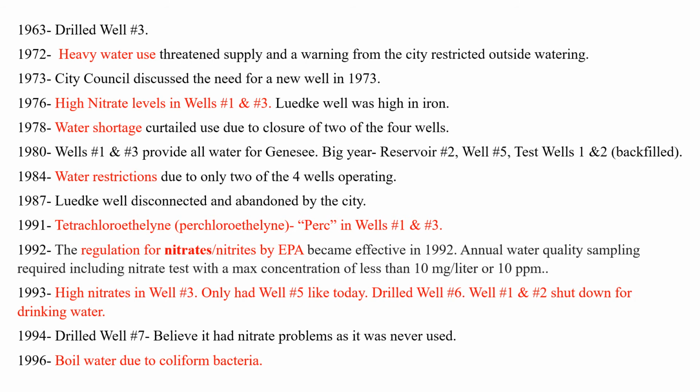In 1992, EPA came out with a regulation for nitrates within the water, which is 10 micrograms per liter, or 10 parts per million. And that's the one that well 3 is always tinkering around with during certain parts of the year that are causing us our problem. And as we see, nitrates continue to be the problem. It hasn't been the only problem we've had.